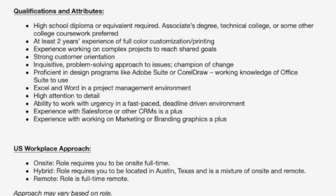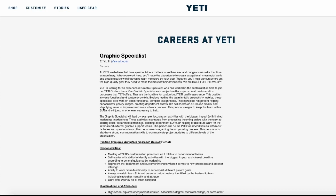And of course, they do say they're looking for somebody who has worked in design programs like Adobe Suite or Corel Draw before. Now, unfortunately, pay was not listed for this position. That'll have to be discussed at the time of the interview.